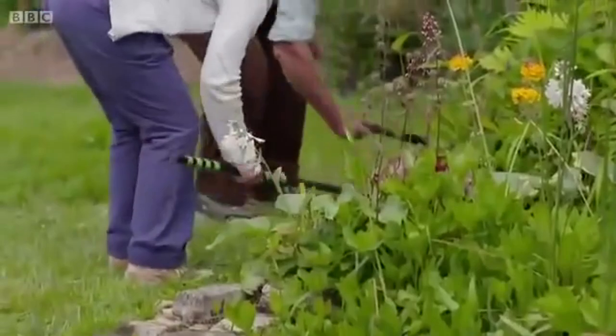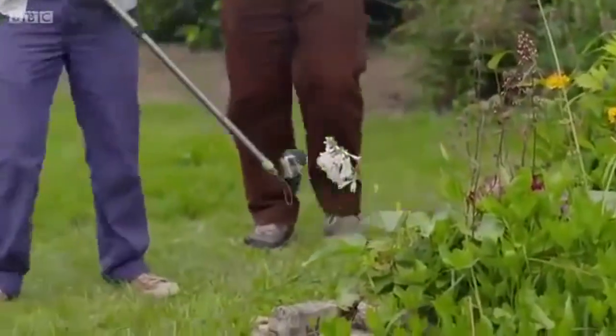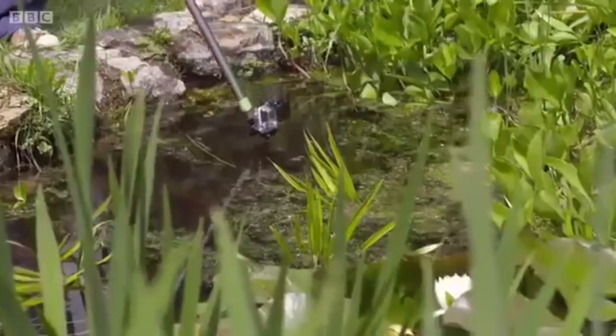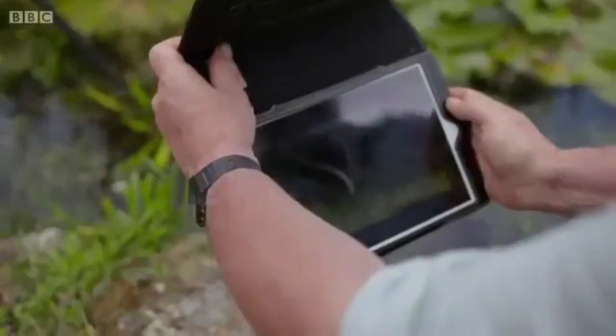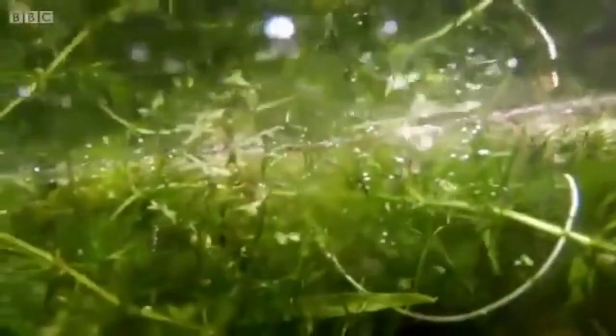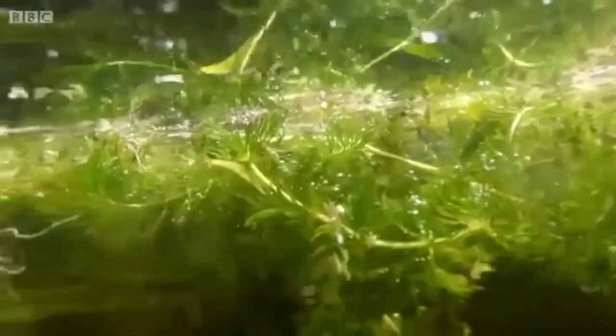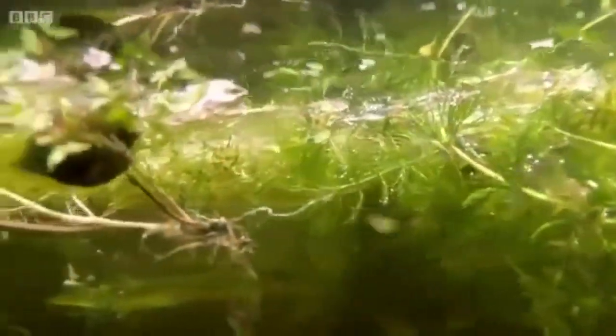To look at the intricate habitats that lie beneath, we're using a special camera to glimpse a newt's eye view of the underwater landscape. Oh, that's an extraordinary shot going in under the surface. And you can see the submerged leaves, and there's a root there appearing at the bottom. When we look around, it sort of emphasises just how much structure there is underwater there.